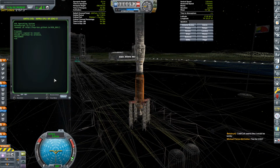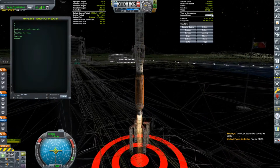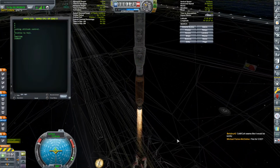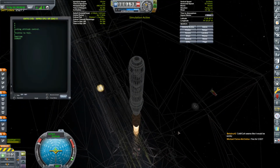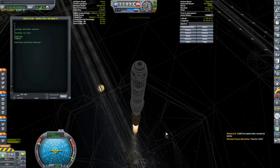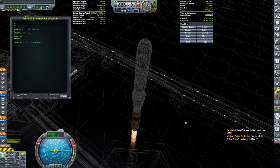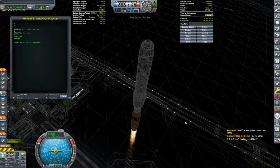So let's do a test launch. We're going to run our launch program. 0 inclination, 80-kilometer orbit, normal attitude on the way up. We'll see how this goes. And we're off. Okay, so first step's good. I'm looking for stability and wobbliness. It seems pretty good, stiffness-wise.